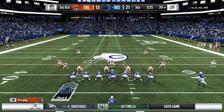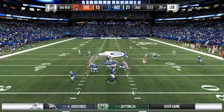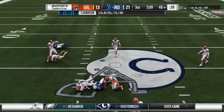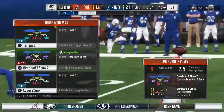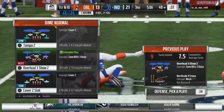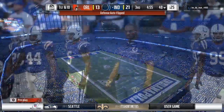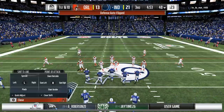Detroit! Detroit! Looking to throw. Harrison. He gets it to Brown. Complete. And he's got a 1st down as he's up to the 48. That catch puts him over 70 yards receiving now as he's got a 1st down.